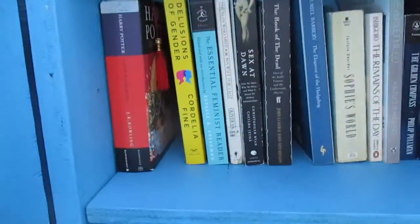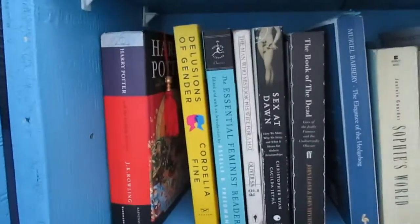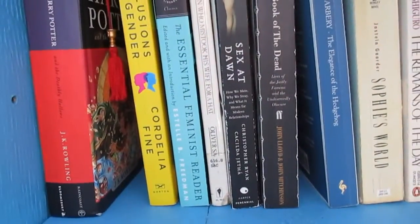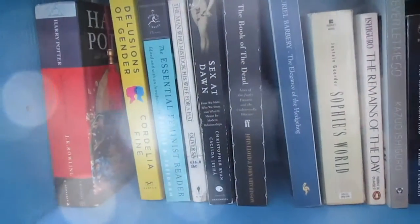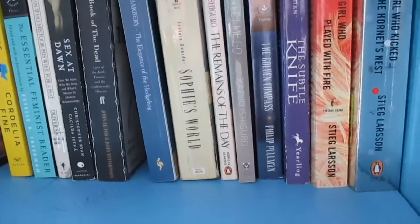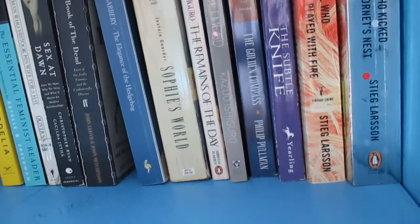And these are some of my favorite books ever. These are books that I absolutely love. So, Delusions of Gender, The Essentialist Feminist Guide, The Man Who Mistook His Wife for a Hat, Sex at Dawn. These are books that I actually mentioned in my books I would recommend. And then we have some QI books, Elegance of the Hedgehog, Sophie's World, The Remains of the Day, so Ishiguro, also talked about him. Golden Compass.